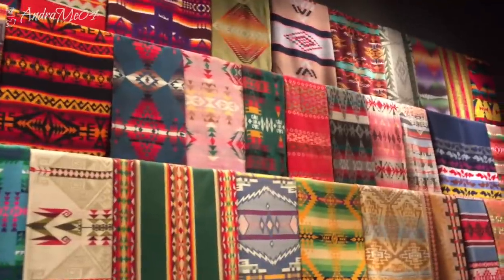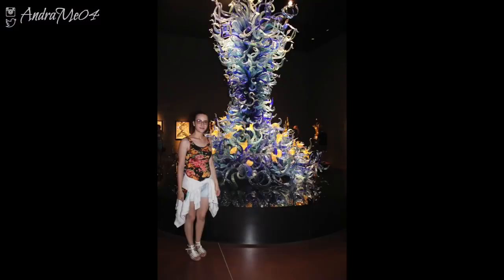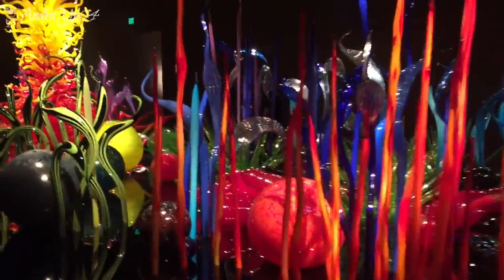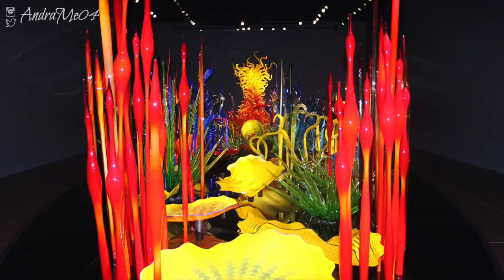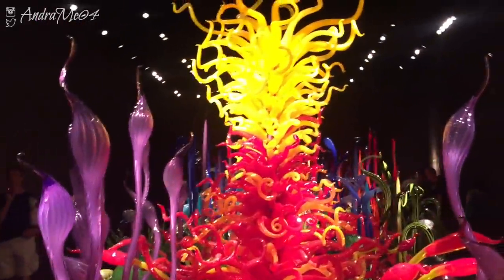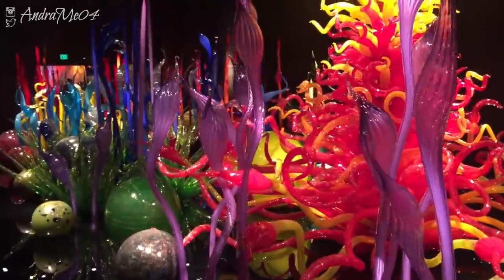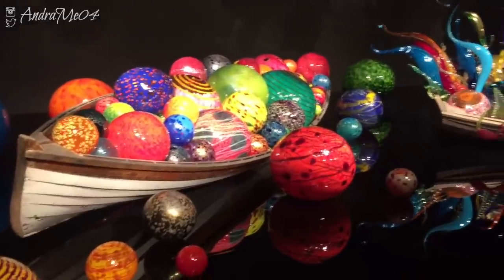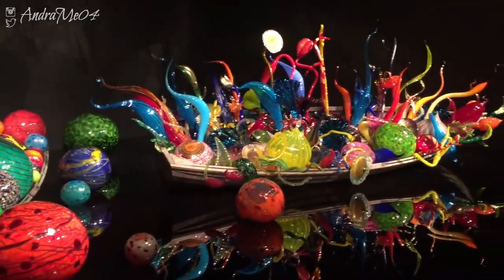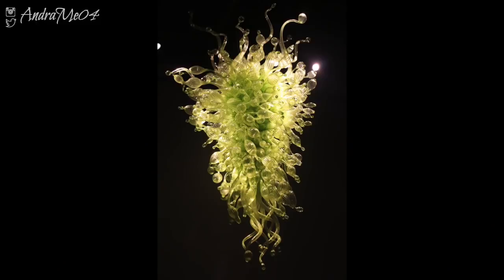Next on our list is Chihuly, I don't know exactly how to pronounce it. It is a garden and glass museum. It's right next to the Space Needle, literally right next to it. And this place was another wow for me. I have never seen something like this. Everything that you see here is made out of glass, and it's super colorful, with all these shapes and designs and how everything is put together. The artists that make these, you deserve a big round of applause. It's really, really beautiful. I took some incredible pictures, even with the flash or without the flash. They turned out amazing, and again, the colors are super bright.